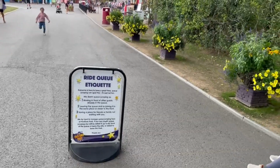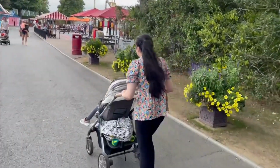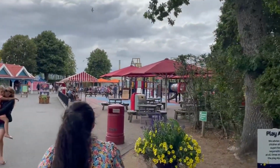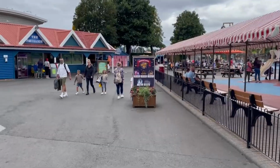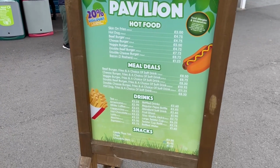We enjoy it. It's nice that they have these ride etiquette signs dotted around the park to remind people not to push in and stuff, because I guess they probably do get a lot of that around here. But as we can see up ahead, that is the splash pad area, which we want to do later on at the end and not now. We're going to do a couple more rides first, and probably the sand pit, and then the splash pad at the end.